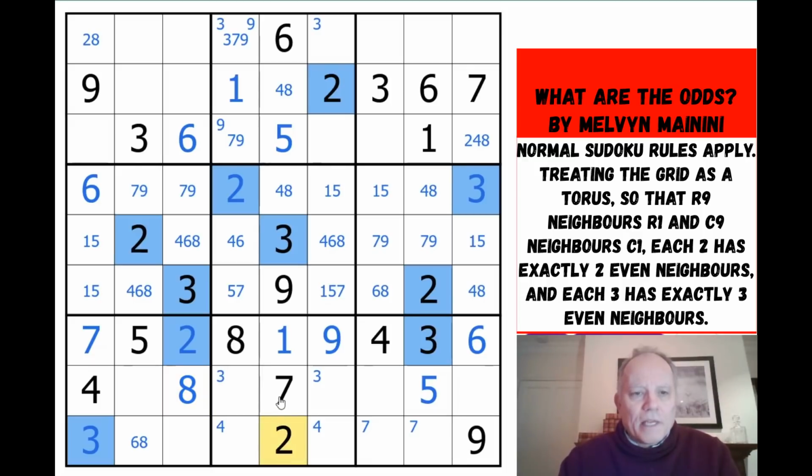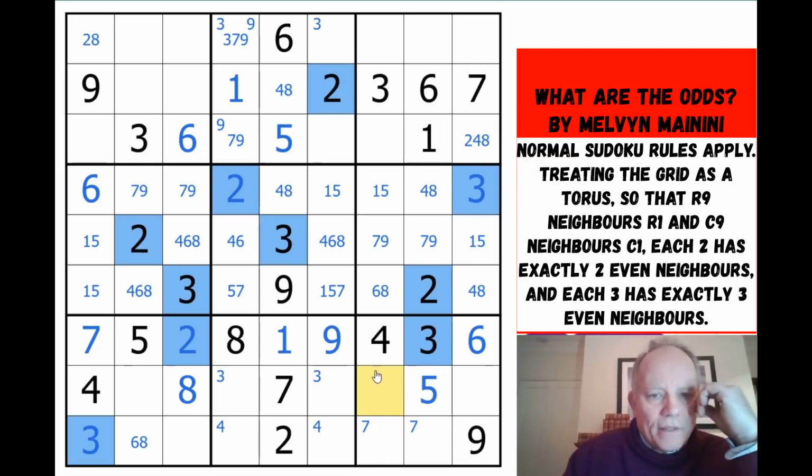This 2 has a 7 above and a 6 below, so it needs 1 odd and 1 even to the side. I can't really deal with that. Now, 2 is in one of these cells. There it would be fine. It would have a 6 and a 4 as neighbours. Here, possible. Okay, that's not resolving either.